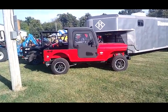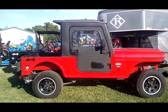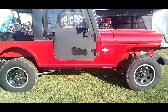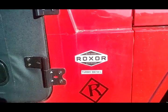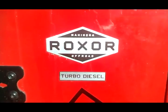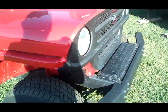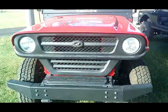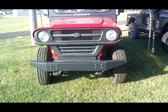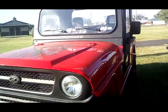Here's another one of these little Jeep things. Now I don't know if Mahindra makes this one or not. It's the same one, that's for sure. It's also a turbo diesel. Yeah, what am I thinking? It's Mahindra. These are all, I believe, Russian made. And they've had these out a while, but they're pretty neat. I don't know how they're selling now with that war over there, but they are neat.